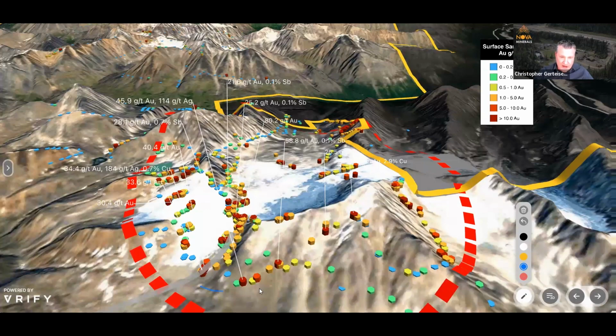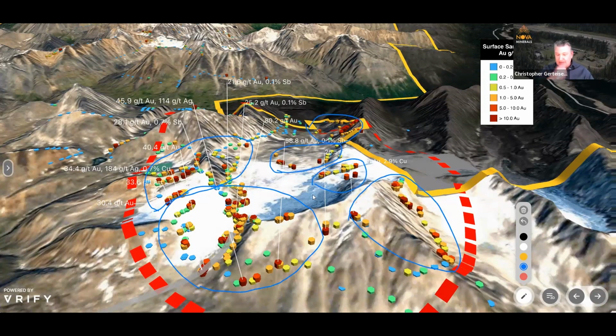You have the Train area proper here. Then you have Trumpet out here. Then you have the Shoeshine area here. You have Shadow, Discovery, and then Muddy Creek in the back here. It's really all part of the same system, another massive intrusive related gold system here at Train.